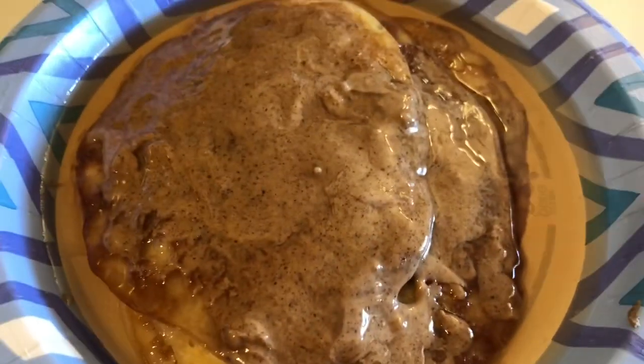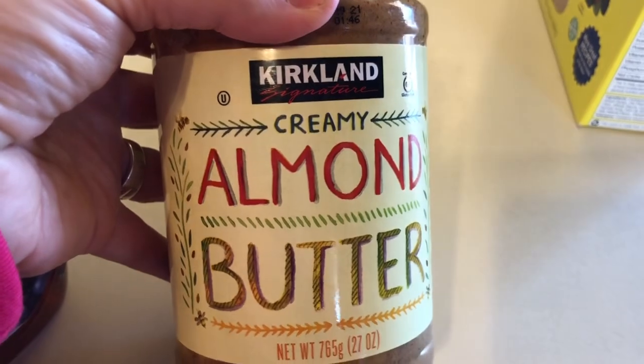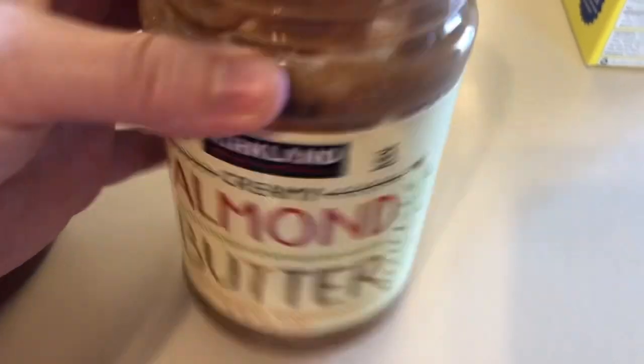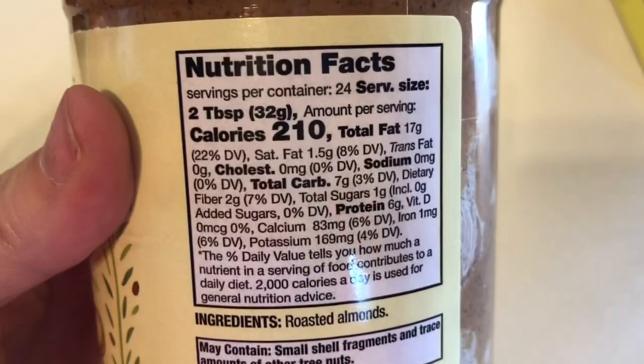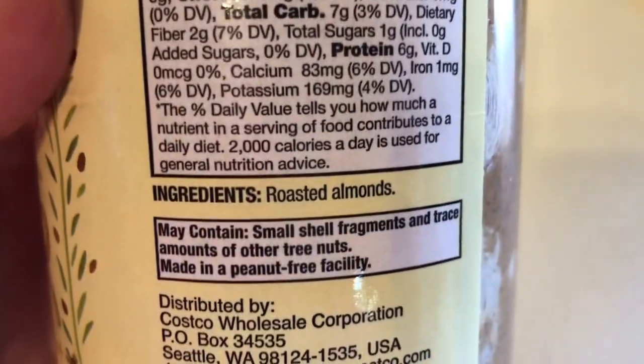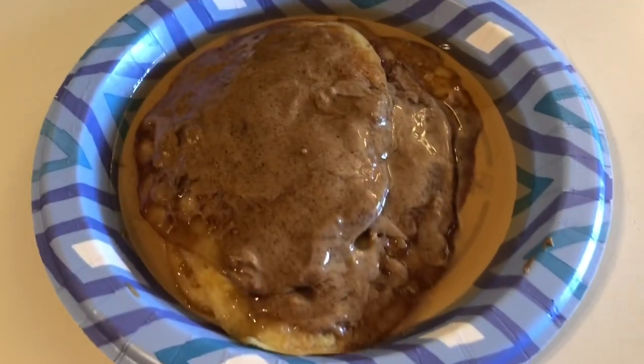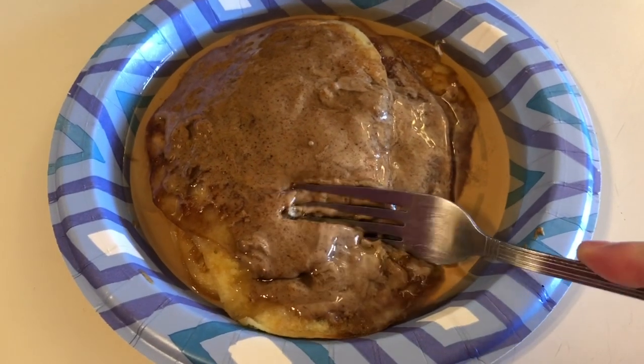Oh, let me show you the almond butter that I use. So I use this Kirkland almond butter. This is a really good brand. There are the macros if you're interested, and the ingredients is literally just roasted almonds. Let me cut into this and show you guys.